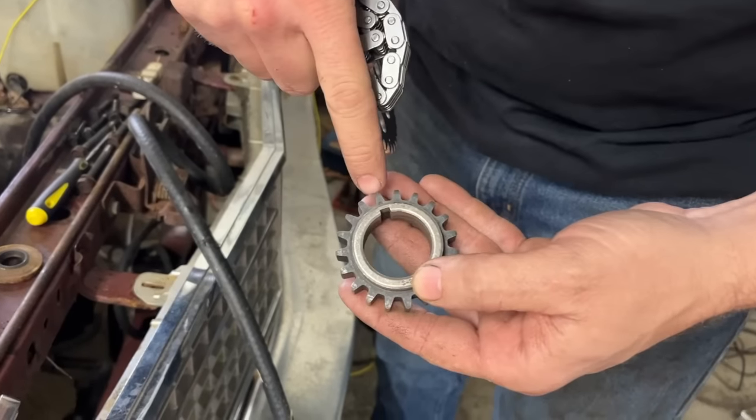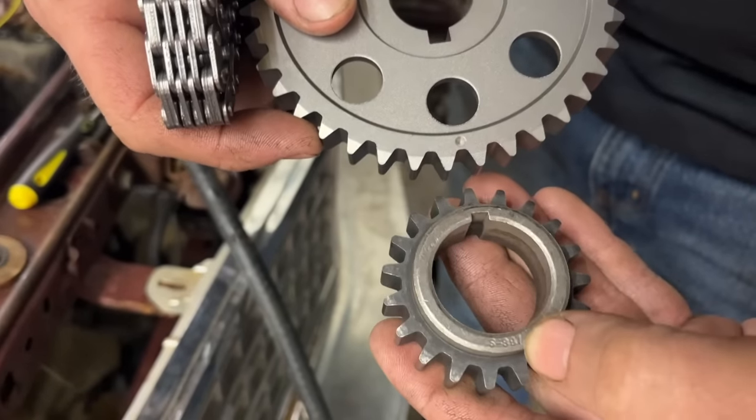So there's our timing mark. For some reason, we just can't find that one on the old one, but it lines up perfectly with the keyway.